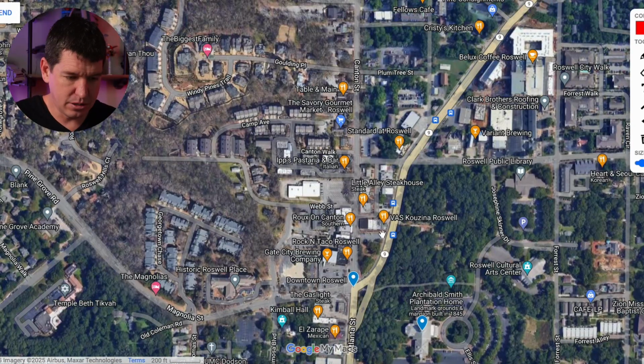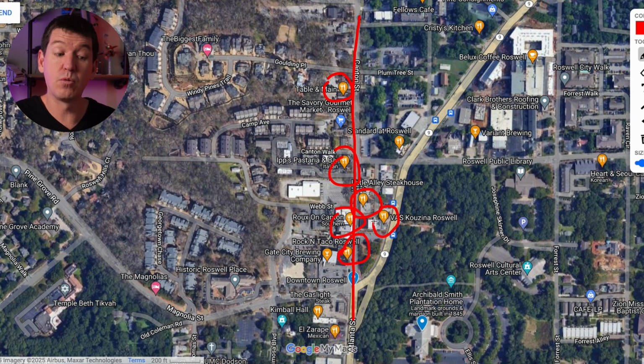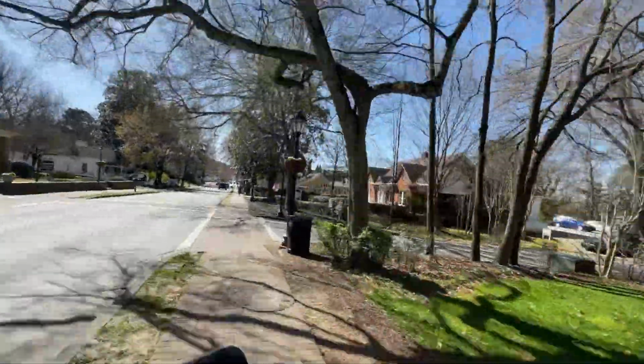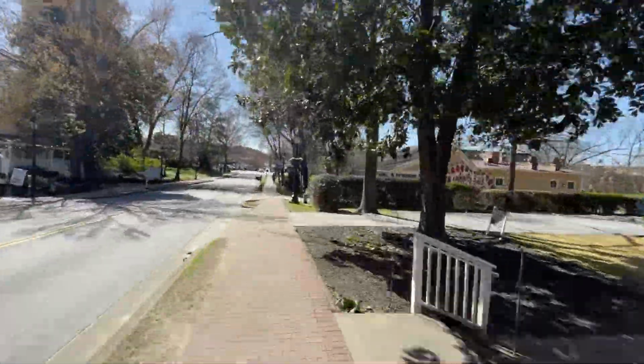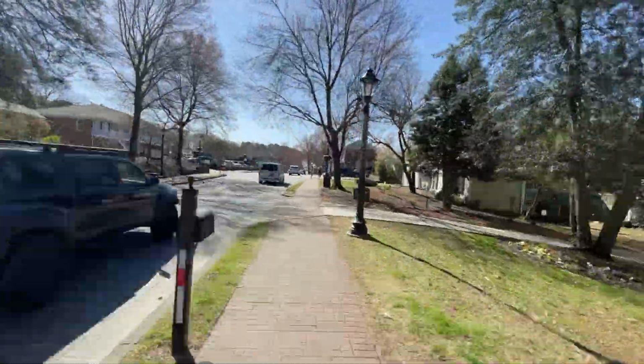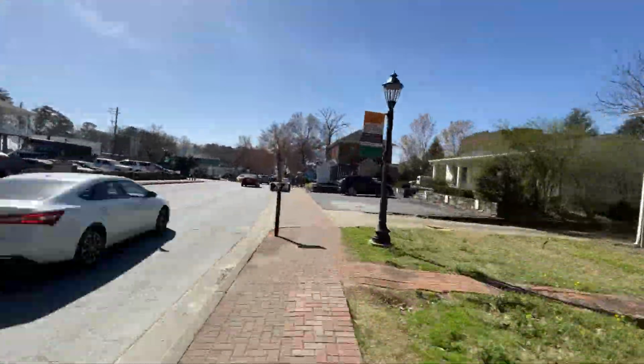That doesn't really exist over here in Roswell. Downtown Roswell is just this kind of historic district along Canton Street. And what it's really known for is all of these different restaurants. A lot of really good restaurants. That's what Canton Street in downtown Roswell is known for. You could go to a different restaurant every night, and it's gonna take you a couple months to get through all of these. And there's a lot of really good ones here.